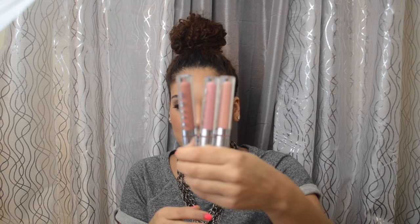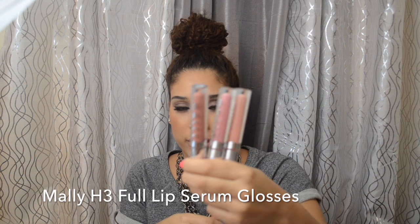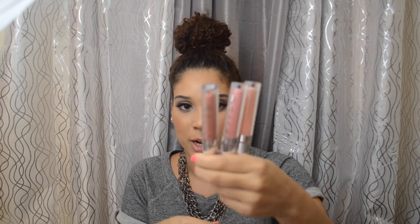Next, I have these 3 glosses from Mali. It's their H3 Full Lips Serum Glosses. And the colors are Sweet Peach, Pink Daisy, and Perfect Nude. And I have on Pink Daisy today on my lips. Let me apply a little bit more so you guys can see. Really been loving these glosses. They're very glossy, very creamy, very pigmented, and they just look gorgeous on.